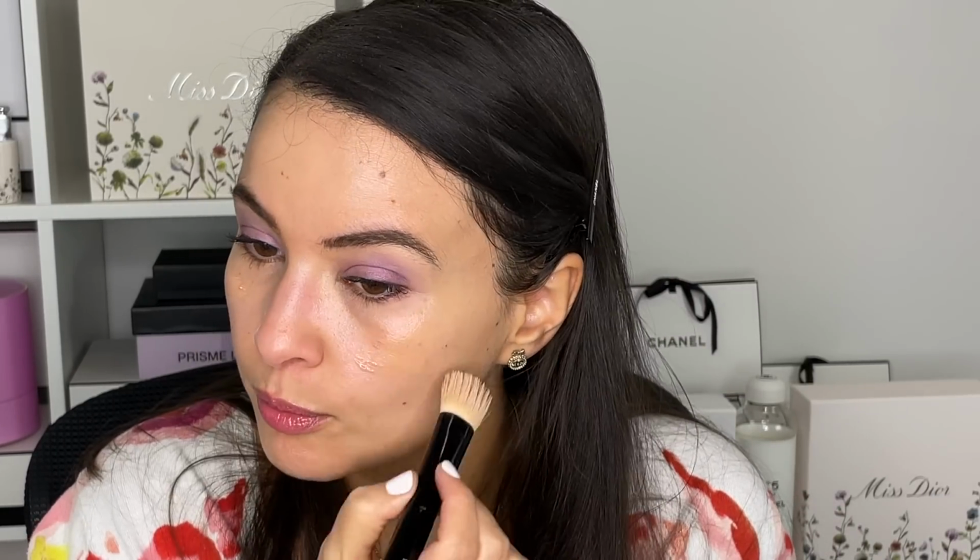I don't know why, but I have this little red splotch right here. I'm not a fan, but I'm going to go into my Water Fresh tint in medium. This is very light coverage. It's very much your skin, but better. Just a little bit of blurring.